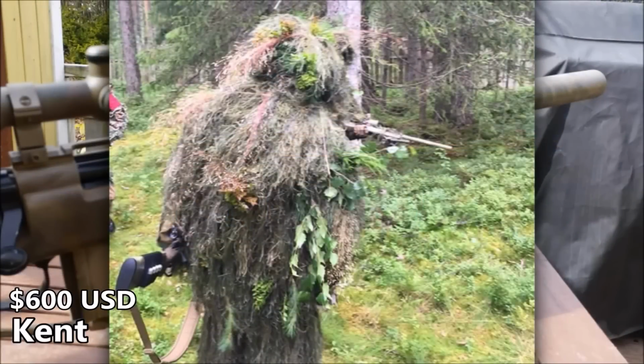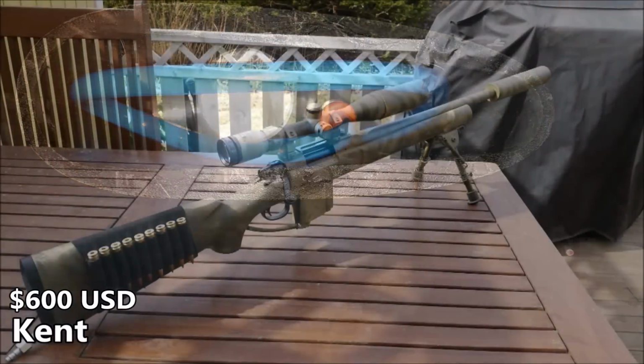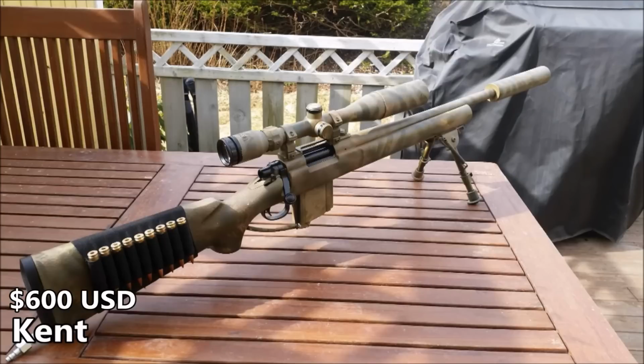Kent also said that he was able to score 95 hits with this piece just last summer, and that Airsoft in Norway is growing quickly despite how frigid it can be during the harsh winter season. This would be a bit of a more simple construct, but would be our first build from Norway, which just goes to show you how diverse our hobby can be.